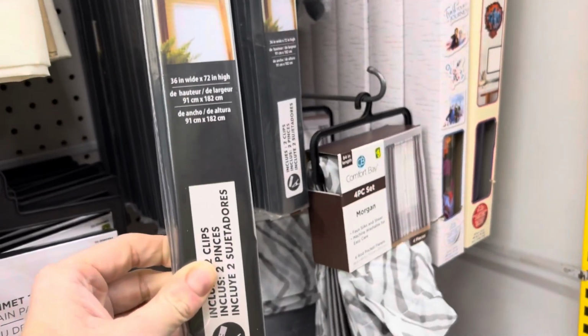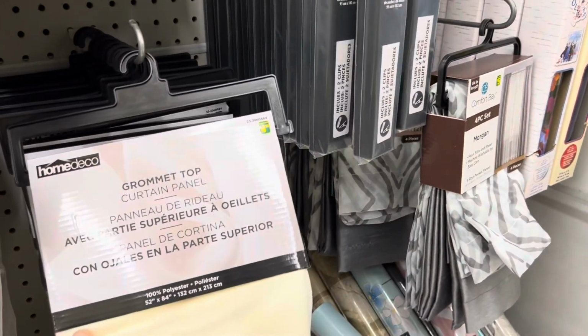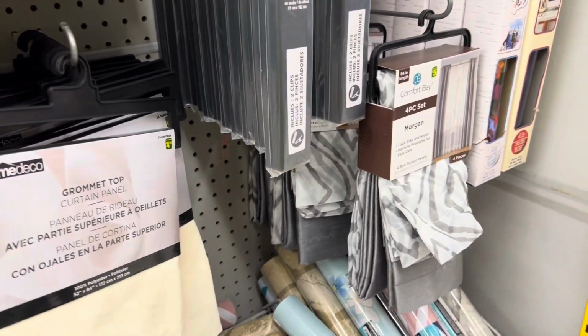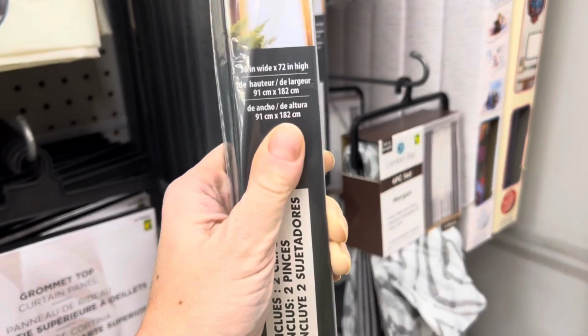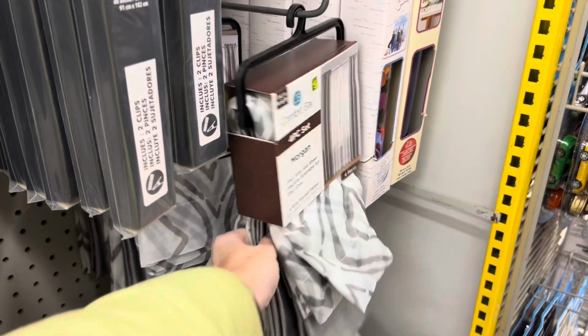Have a light shade. I like this. Ooh, light. I like this one better now.